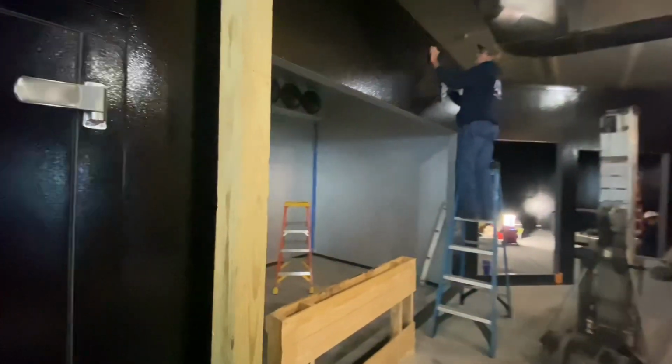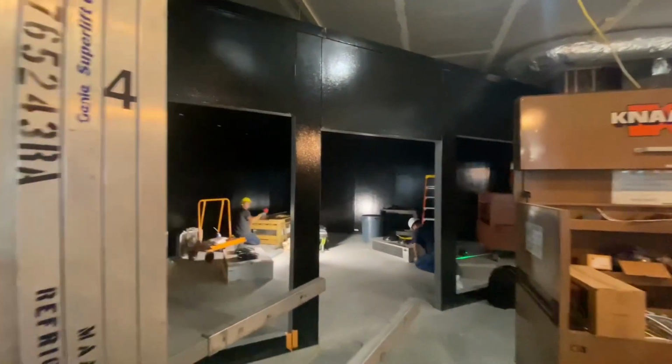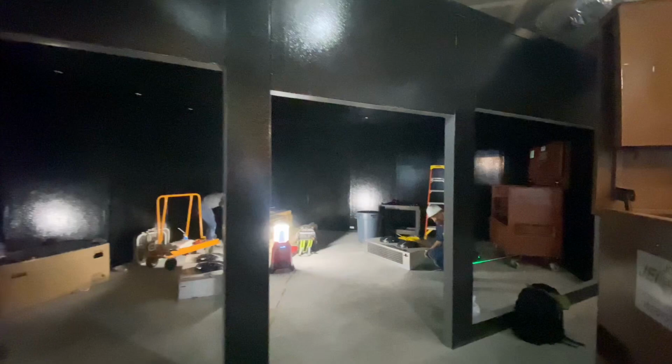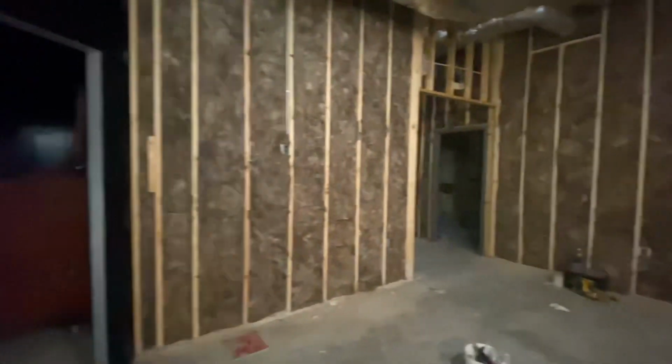Then we're going to have our freezer reach-in cooler right here. Over here in the corner, this is going to be our new beer cave for all the beer and liquor and stuff. People can come in here and walk around, grab, get all the good deals that we have to offer.